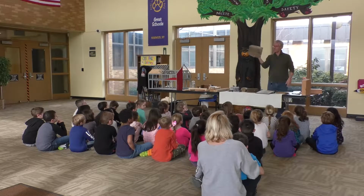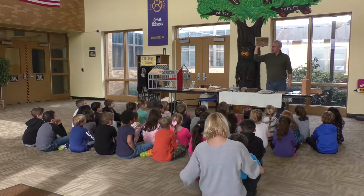Into something like this. This is an old barn beam. This is about 200 years.